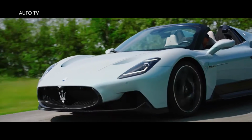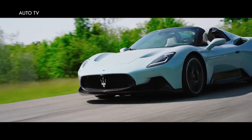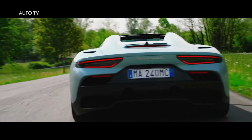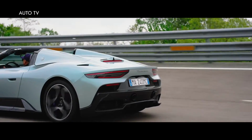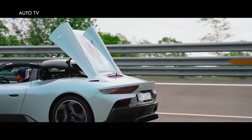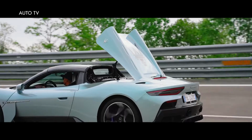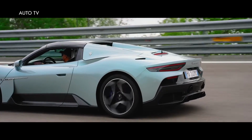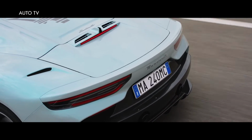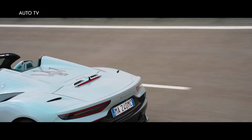MC20 Cielo is designed for perfection. It weighs just 65 kg more than the coupé, made possible by meticulous, precise work during the stages of the car's design. As well as its outstanding weight-to-power ratio, the carbon fiber chassis, the same for all three configurations to come, coupé, spyder and the future electric version, also guarantees uncompromising torsional rigidity, offering a combination of extraordinary handling on the road and on the track.